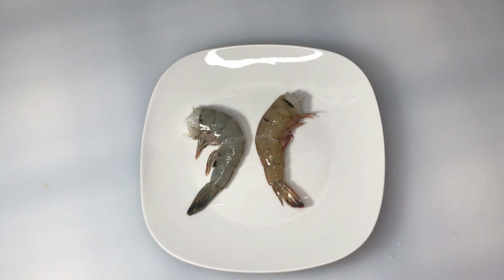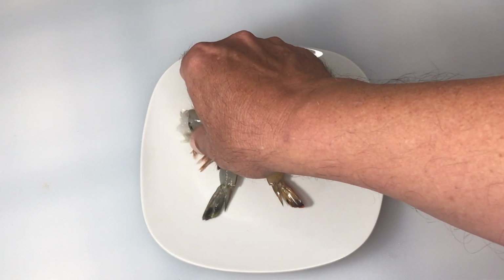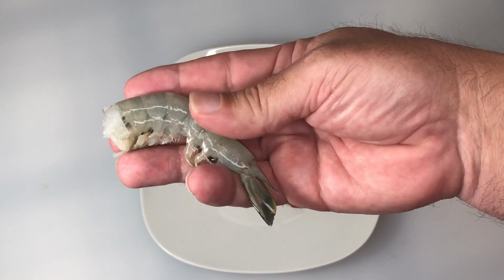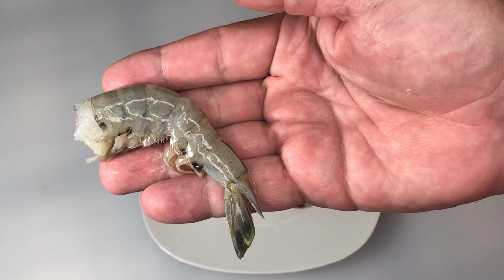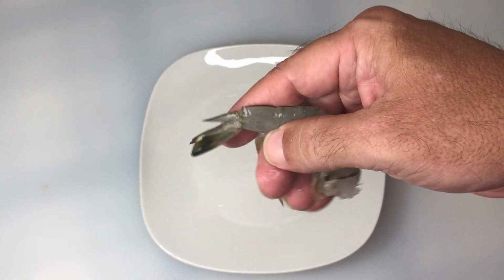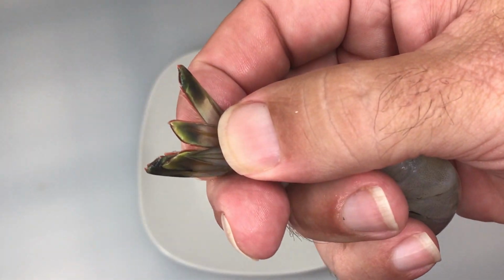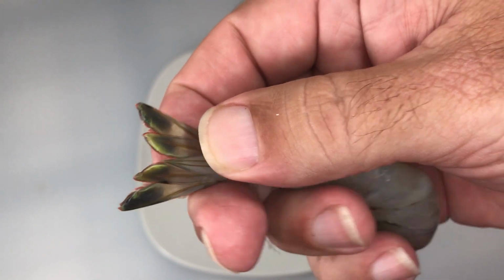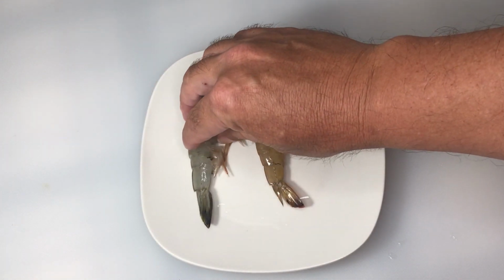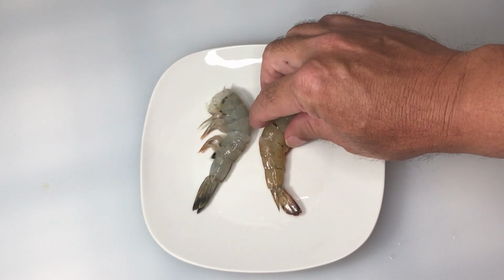Then in the spring and in the early fall, late summer, early fall, and into the winter, you're going to catch the white shrimp. They are generally a little bit bigger than the brown shrimp, and they have more of a whitish, grayish color. You'll also see they have a little bit of iridescent green on their tail, and that's how you can tell the difference between a locally harvested white shrimp and a brown shrimp.